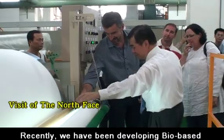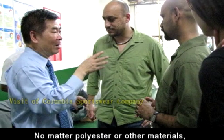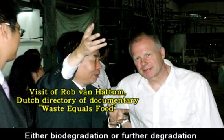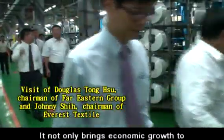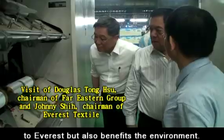Recently, we have been developing bio-based, renewable source materials. No matter polyester or other materials, we hope they can be buried in the soil. Either biodegradation or further degradation will be good for the earth. It not only brings economic growth to Everest, but also benefits the environment.